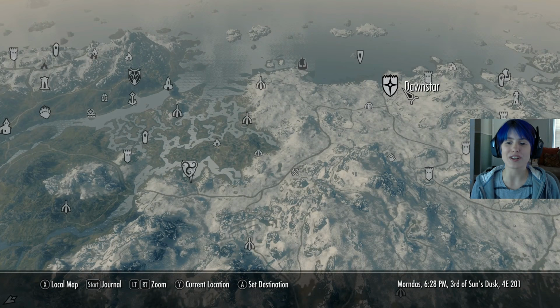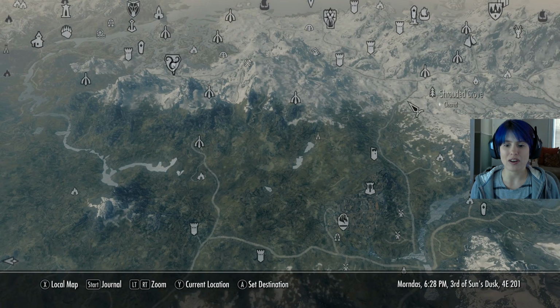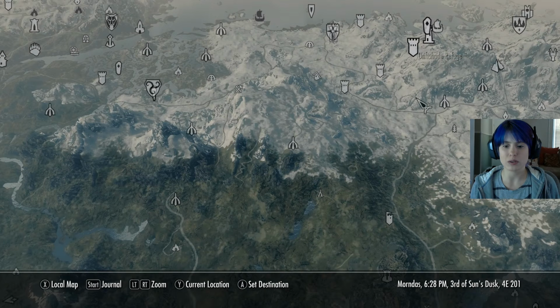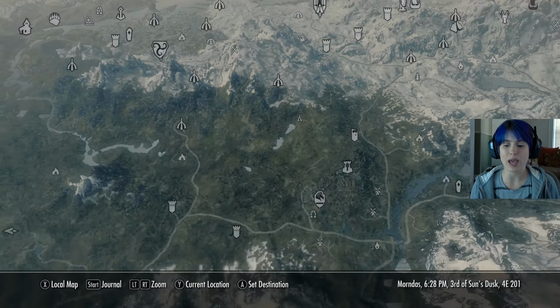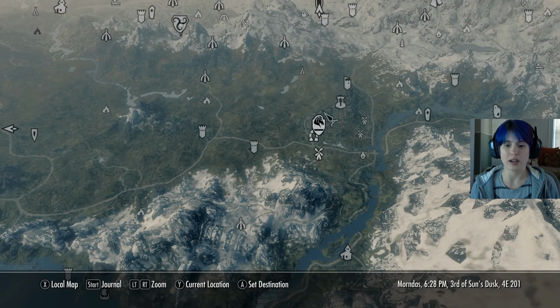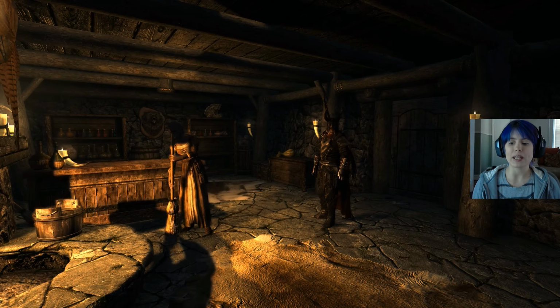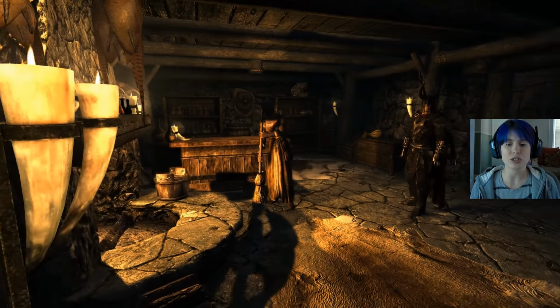I'm going to head toward Dawnstar, drop that off, take the main road down, figure out how to get across here, maybe. I don't know how tall this is or how high it is to get to the Halted Stream Camp. And then the original plan of Whiterun and Riverwood. A little bit has changed.